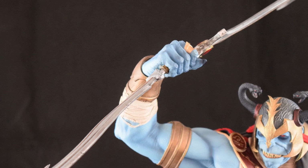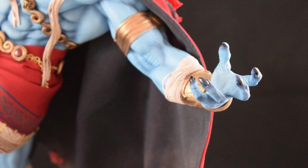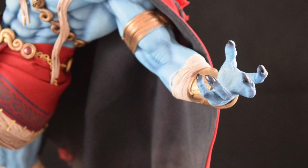on his toes. I do like the sculpt in his hands. Good definition. It shows the wrinkles and the fingernails and the claws. Sometimes there's a big miss on hands, and I think they nailed that.